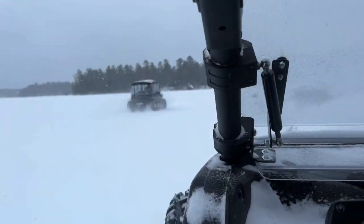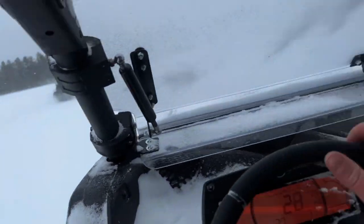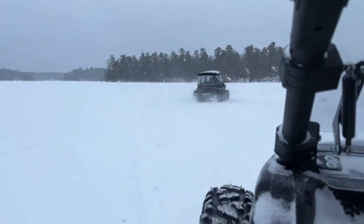Window, can't see. I'll have to Ace Ventura. I think it's time to go thaw out. The deer's just always hanging out.